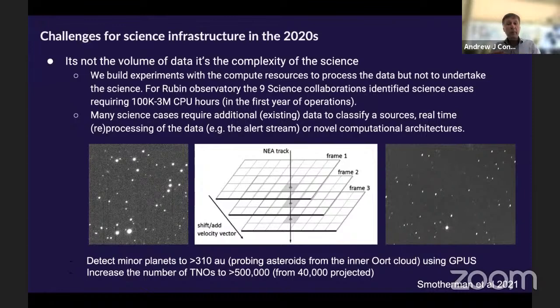If you apply this to the Rubin Observatory and the LSST, it would require on the order of about 10 million GPU hours of time, but that would allow you to detect minor planets out to about 300 AU, which means you can begin to probe asteroids that were at one time in the inner Oort cloud. You can also increase the number of TNOs detected. Traditional methods are expected to detect about 40,000 TNOs with the LSST, and using different computational architectures you can increase this by an order of magnitude, at a significant computational cost, but increasing the actual reach of the Rubin Observatory data sets without taking any more data.